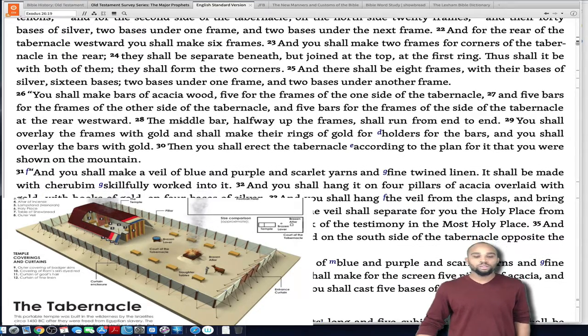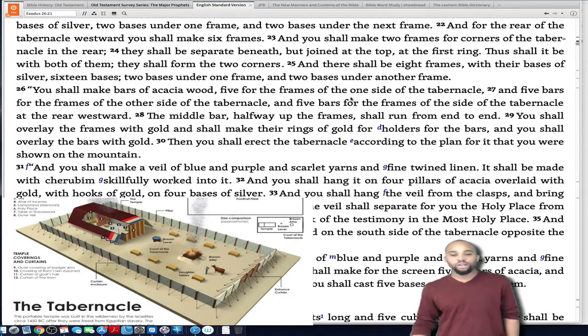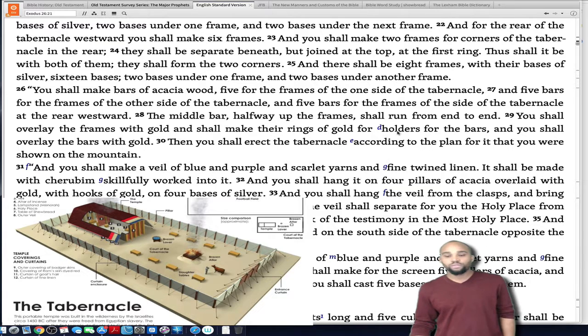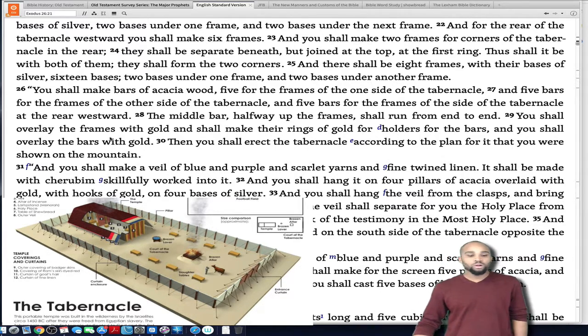You shall make bars of acacia wood, 5 for the frames of one side of this tabernacle, and 5 bars for the frames of the other side of the tabernacle, and 5 bars for the frames of the side of the tabernacle in the rear west. The middle bar, halfway up the frame, shall run from end to end. You shall overlay the frames with gold, and you shall make the rings of gold for holders for the bars, and you shall overlay the bars with gold.